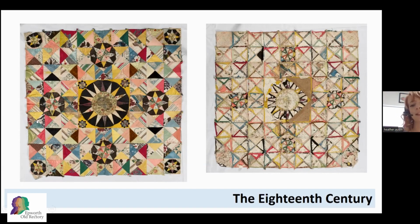So we have these lovely kind of starburst stars, one in the centre, and then these other smaller ones. And then we've got the squares again, which have been quartered into triangles. So none of them are on the complexity level of the 1718, but they are showing the same kind of silks, the same kind of designs again, and also the wonderful papers in the back, which you can see here as well.